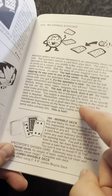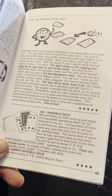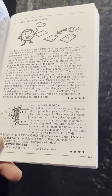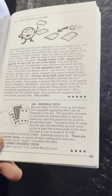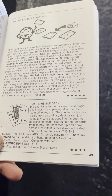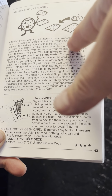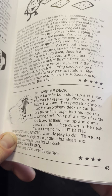Oh, this one right here, no strings attached. You have somebody pick a card, and then you put cards out in a circle, then you bring out a golf ball, and the golf ball seems to come to life. It rolls around on its own, and it lands on the selected card. I watched the person behind the counter do this thing, and I wanted it, but I spent all my money already, so I couldn't get it. And I have never seen this anywhere ever again. I still want this thing. And I saw that, I think it was in the early 90s.